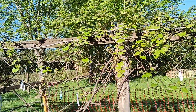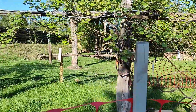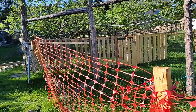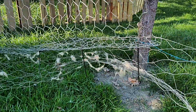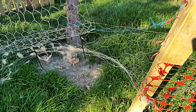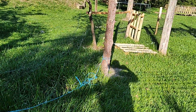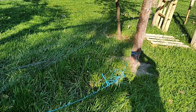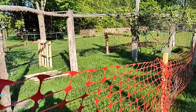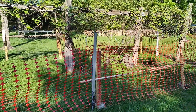So these are my Concord grapes, and of course I'm trying to keep them from those, and I'm going to go in here to see if they have, look, they've gotten under that. I'm going to have to retake this down. Well, I have a little muscadine there. I hope they have not killed that. It's by that blue rope. But it's a very young muscadine.